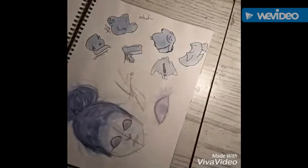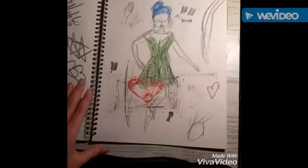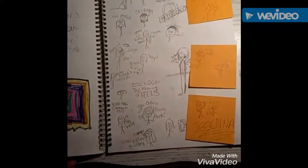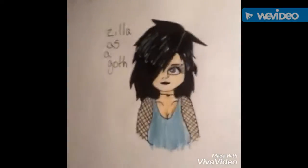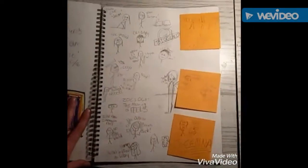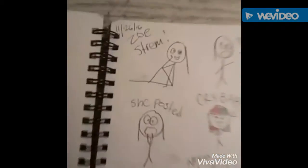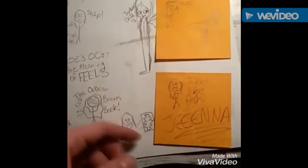And then this is just a watercolor page, just me messing around with watercolor. And this is a bunch of random, just randomness, more randomness, and then this is an Oklahoma thing. And then this is my OC, who is a goth. Yes, it's stream time. And then more stream memes. I was like, Zoe stream. And then I just did more, and this is Jimberchild.